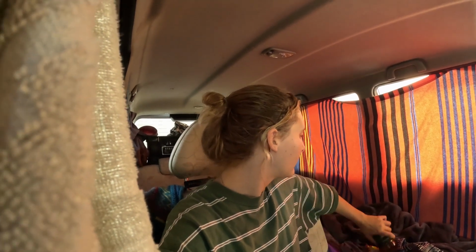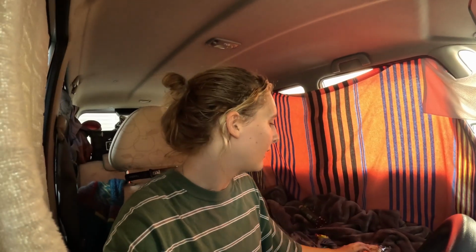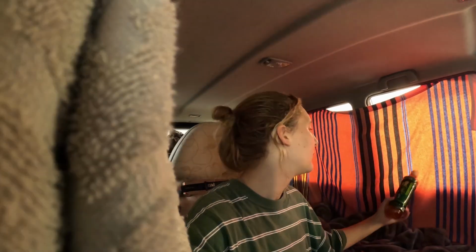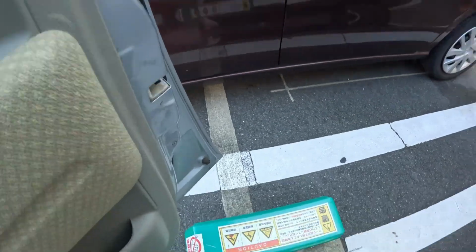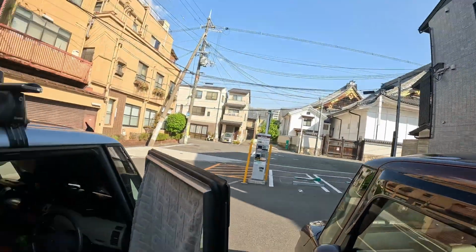I've just gone to the combini to use the toilet, and I picked up a melon pan in return for using their loos. I bought this last night when I went to the toilet there. Oh Jesus, it's the temple.